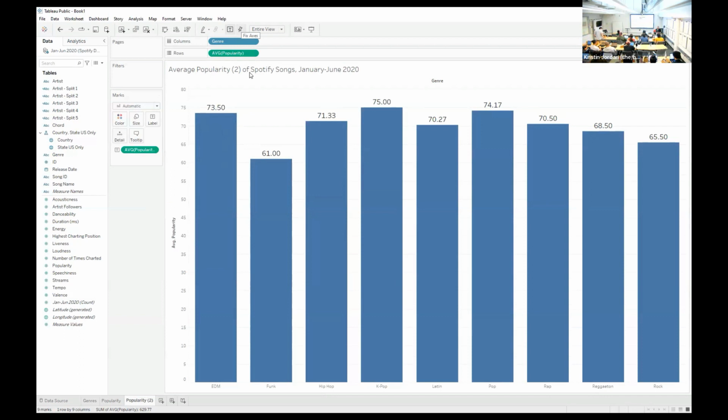So far we've looked at how to visualize one categorical variable, how to visualize one numerical variable, and how to visualize one numerical variable across a categorical variable. That's what we're doing here. We're looking at the numerical variable of popularity across the categorical field of genre. But sometimes we want to be able to compare two numerical values.